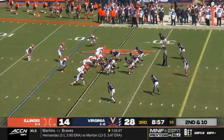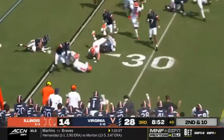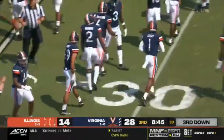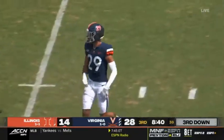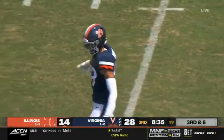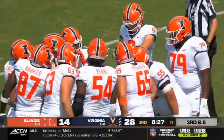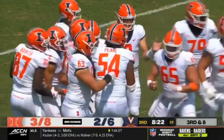Second down and 10 for Illinois, looking to respond again, now down 14 points in this game, and Williams gets brought down, knifing in from the secondary is Joey Blunt. Joey Blunt missed a lot of last year with injury, but this is a guy who, to me, is the heartbeat of this team. We talked to Brennan Armstrong, and he's gone against this defense a lot during training camp. He said it's just a different squad when number 29's on the field. And these Wahoo fans are getting loud in Scott Stadium. They understand the importance of this third down.